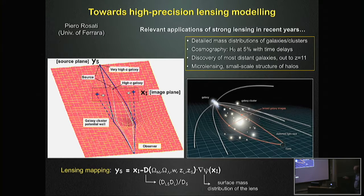Just to remind you, once you are in the strong lensing regime and a given source is split into 2 or 3 or multiple images, you need to know your surface mass density, because the surface mass density determines the deflection angle, and this, via the geometrical effects, allows you to map images on the source plane, on the sky plane, the image plane, back and forth.